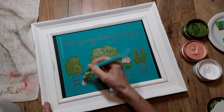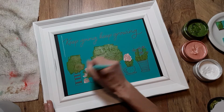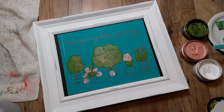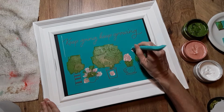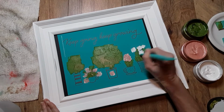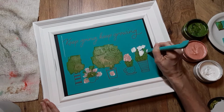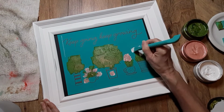Okay, I think I've almost got it. It's one little one, I think. Oh, a little bit more there. Scrape that off. Okay. Now I'm going to go into the white, I think. Yeah. I'm going to get my daffodils here. And there we go. I think I've got them all.